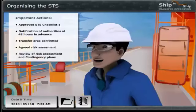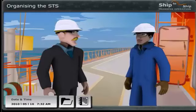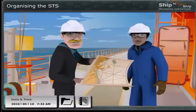Great. And what about the equipment? Your company's service boat delivered the cargo hoses and fenders yesterday evening, and it's all rigged and ready for inspection. Okay, when we've finished here, I'll start the inspection. But first, I think we should show Nick the transfer area. Look here, Nick. The location is very well suited for an STS transfer, with both ships underway. For future reference, I think it would be a great idea to have a list of the considerations when choosing a transfer area. Could you draft the list?